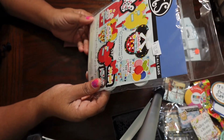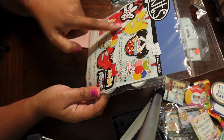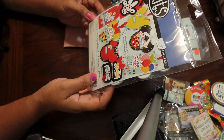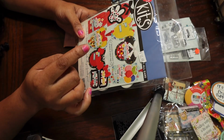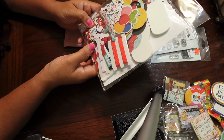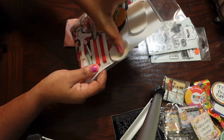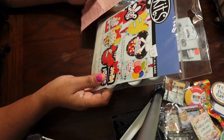Then I got this little Keep It Simple craft kit, I think it's called We're All Ears or something like that. You can create 4 shaker tags. I didn't even look at this before I did the Keep It Simple little shaker here. So I have some more, but it's got all the shakers, ribbon, the little ephemera, and you can see the little shaker pieces there. And this one was $12.99. So yeah, got all those.